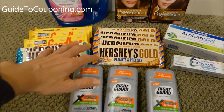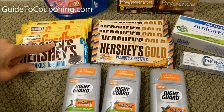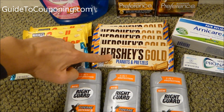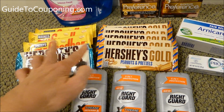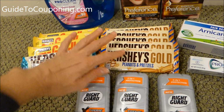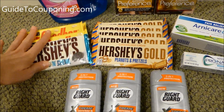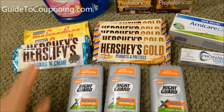So there was a coupons.com coupon for if you buy one Hershey's bar, you get a Hershey's Gold bar for free. These are buy one, get one free on sale this week. So with the coupon, all of these were free. So that's what, 10 candy bars for free.